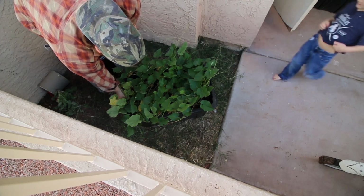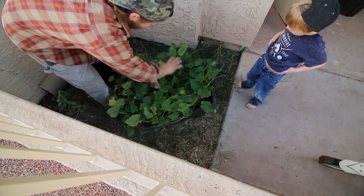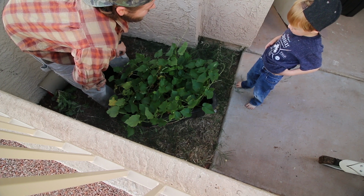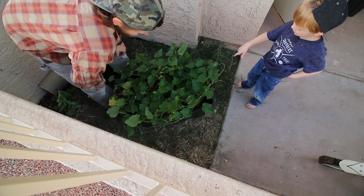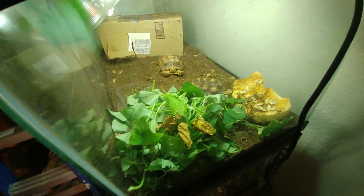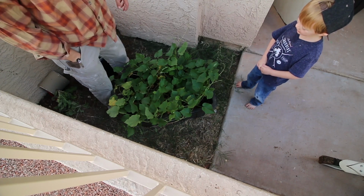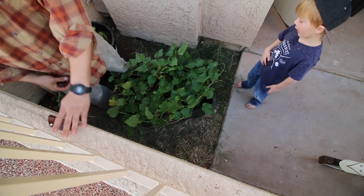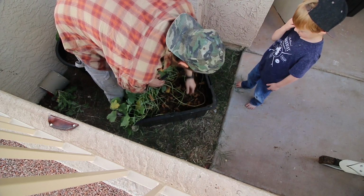Okay. So what we're gonna do is cut off all these leaves first and save them for our tortoises to eat, huh? Tortoises like to eat leaves. They love to eat leaves. They love it better than a pumpkin. They like pumpkins too. They like cactuses too, right? Yeah. Okay, so let's just take our little knife here.